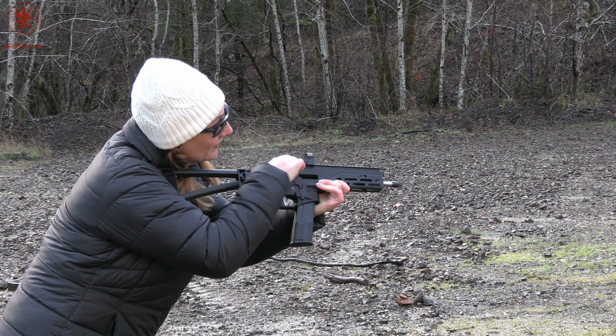This is our first time out with the long one. Only brought the long one. Always bring a backup mag. So there might be some mag issues there. But as Tia pointed out, no recoil, super soft shooting.